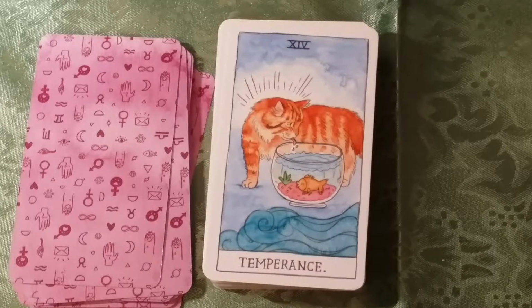Reversed, upside down, the card invites you to consider what aspects of your life are out of balance. What actions feel too fast, too impulsive? Sometimes it's best to dip a toe before you dive in.